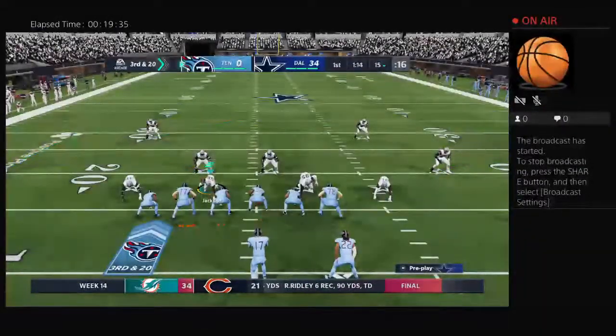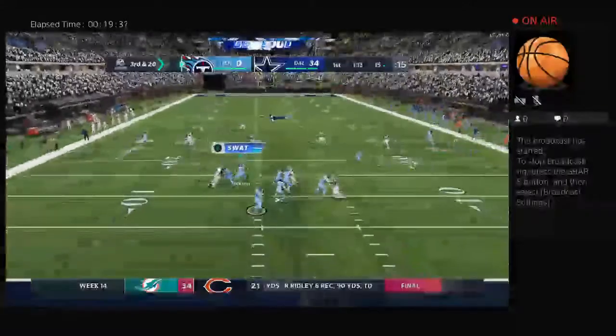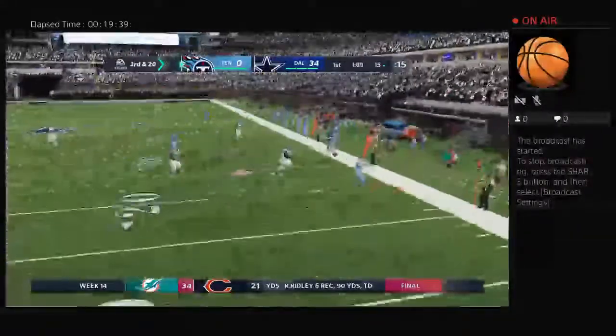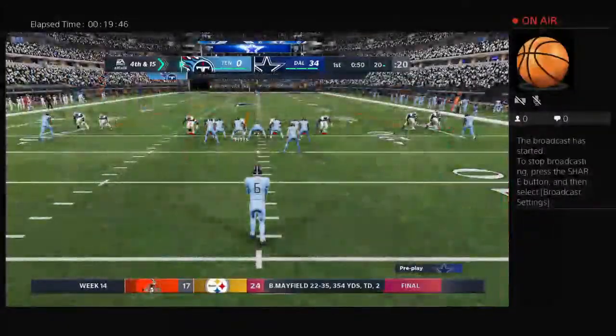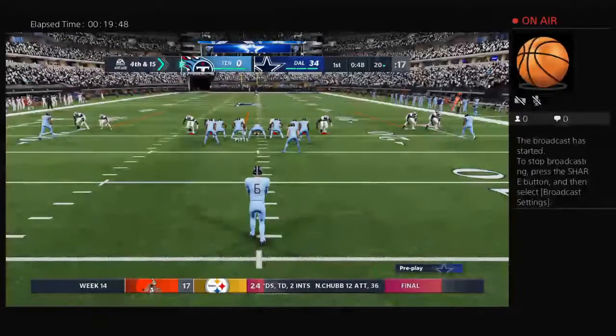Fielded at about the 28. A good return there. Call it 13 yards. And the offense will take over with a new set of downs. There again is the running back as he trots onto the field.